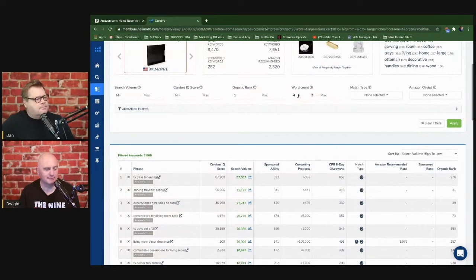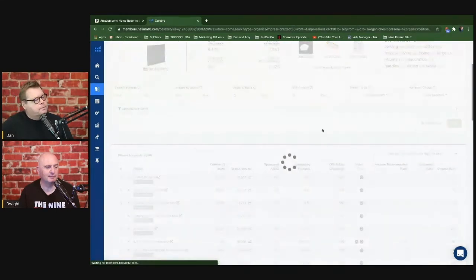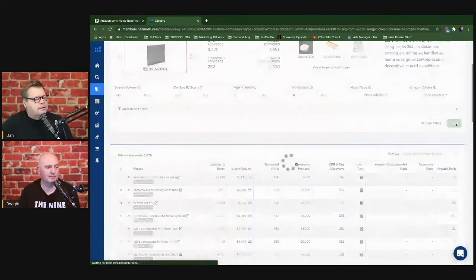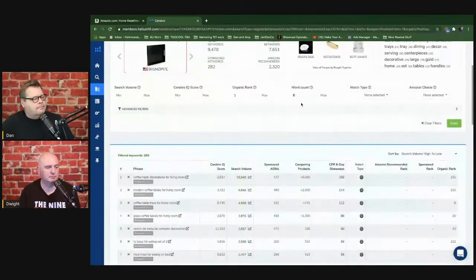Okay, let's keep going. Let's move this down. Let's go to 5 keywords. Now it's going to go from that number to, okay, keep going. Let's go down to 6. So the bigger the word count, the fewer the numbers go. What happens if we go to 7?